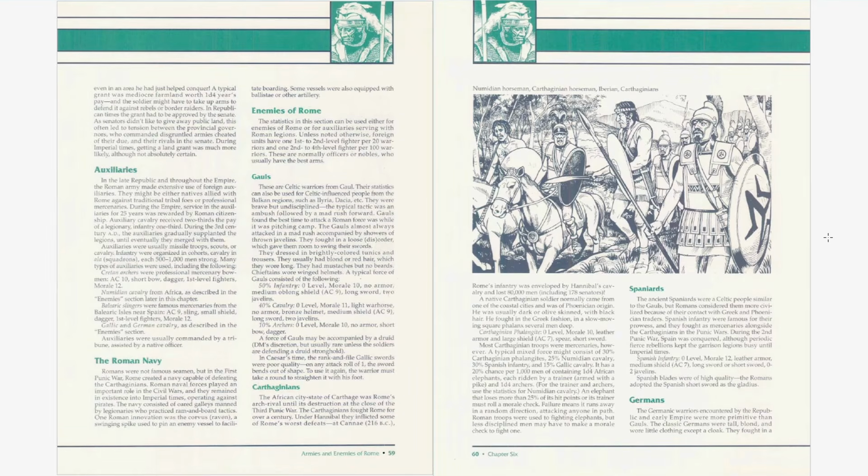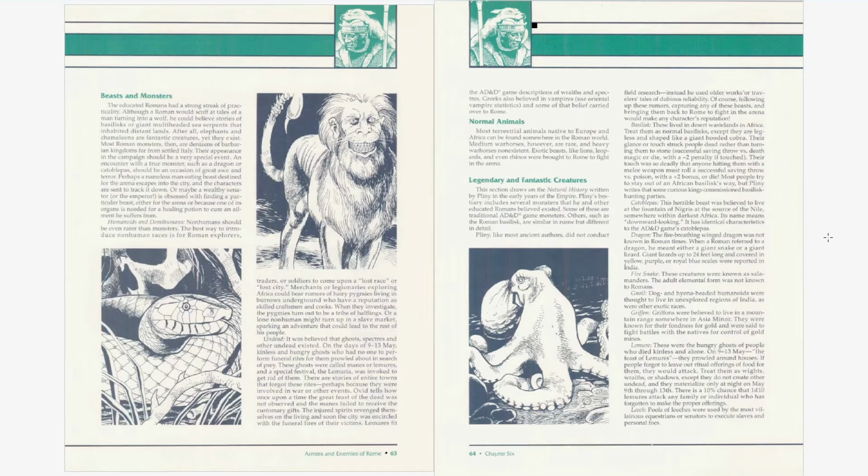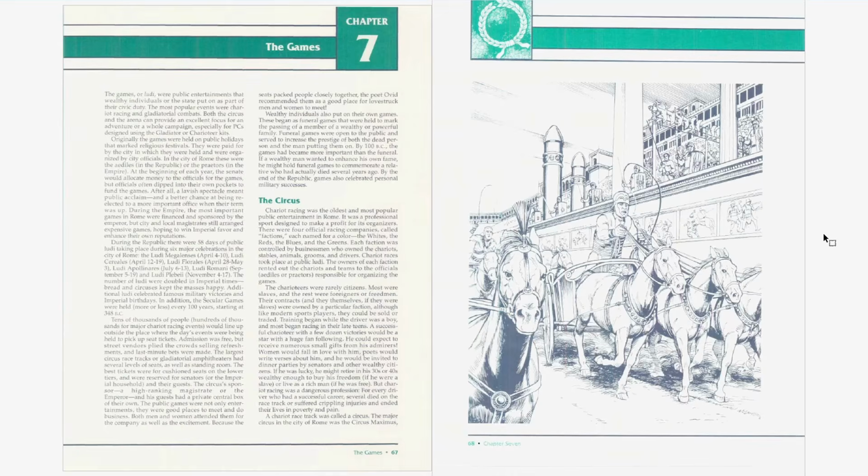So Gauls, this is why the Celts book was the partner book to this Roman book. The Carthaginians, the Spaniards, and the Germans, and the Numidians, and the Britons, and rebel slaves, and Parthians, and Jewish zealots. Then you've got beasts and monsters, not too much here, a couple of pages, maybe 5 or 6, and some new monsters, one specific. And then you have the circus.